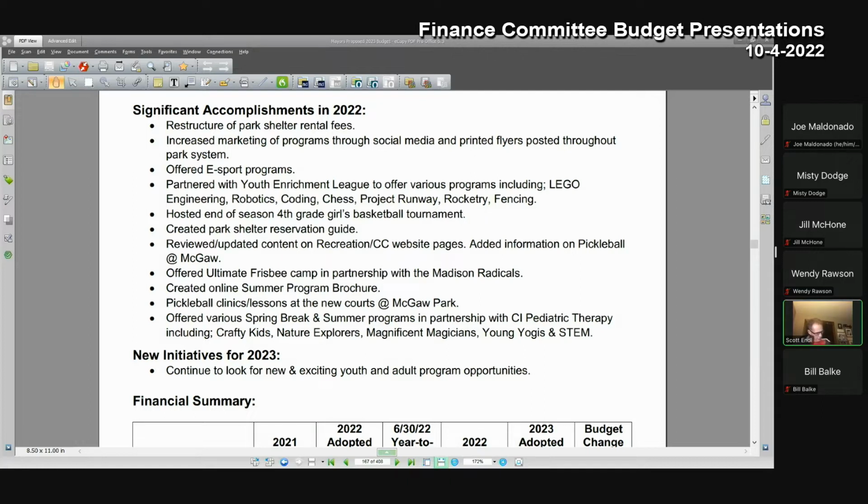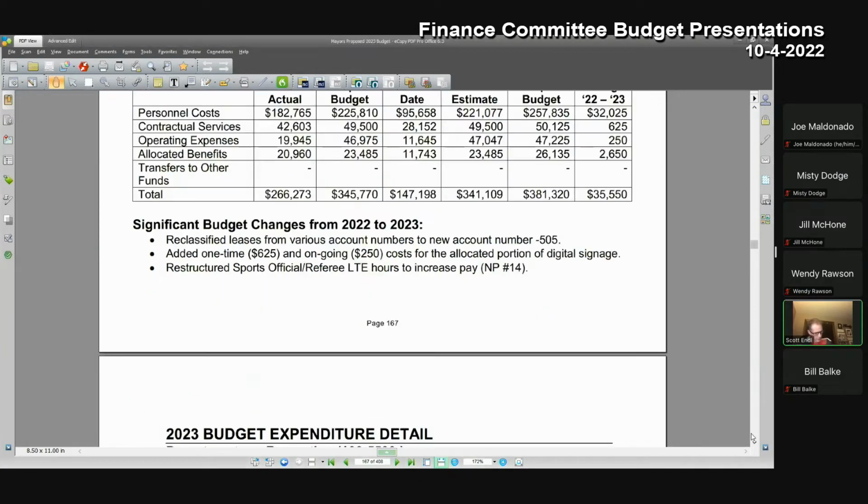Significant changes: reclassified leases for various accounts. I don't know exactly what that is. That's just an account number structure thing, so nearly every department has it. You can skip that one. Very good. Thank you. We know Julio was going to ask.